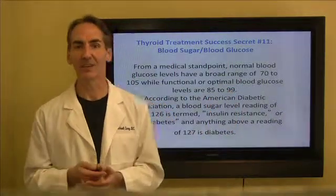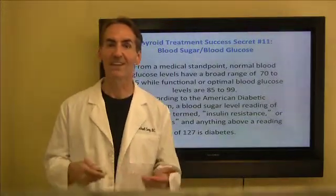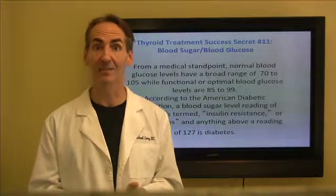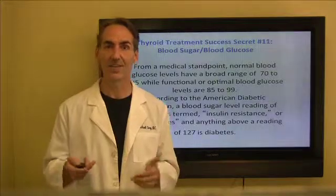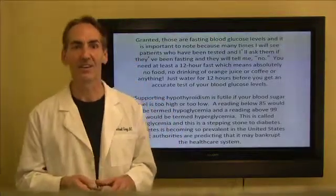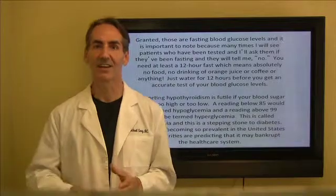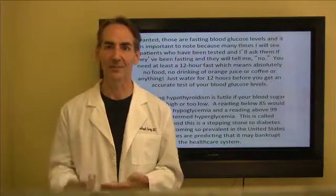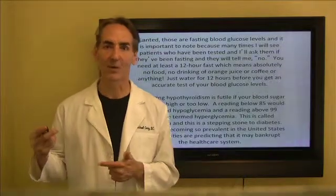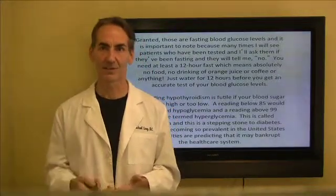According to the American Diabetic Association, a blood glucose level reading of 106 to 126 is termed insulin resistance, or pre-diabetes, and anything above that, 127, is your diagnosis of having diabetes. So make sure that we look at the distinction between the two. Pre-diabetes, 106 to 126; anything above 126 is diabetic. Granted, those are fasting blood glucose levels. It's important to note because many times I'll see patients in the office who've had the blood test, and I ask them, has this been a fasting blood glucose? And they say no. Well, you need to know that you have to have at least a 12-hour fast, which means absolutely no orange juice, no coffee, nothing prior to that 12 hours, only water prior to the blood test that you're going to go to the lab for.